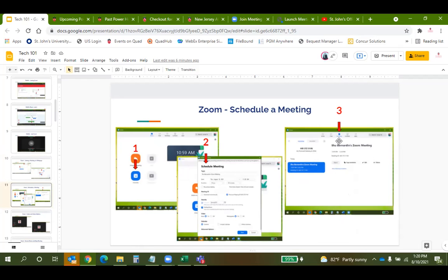And if you go back to your home page right here on your step 1, and you click on meeting, you can then see the meeting that's scheduled. You can either copy the invitation, you can edit the invitation if a date and time has changed, or you can send it as an email.